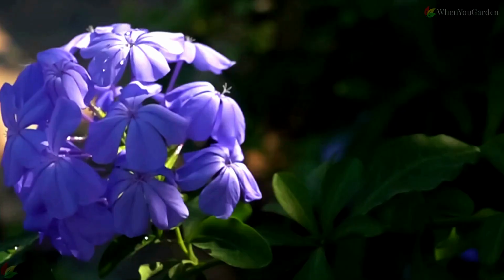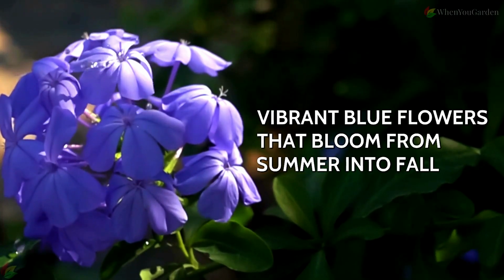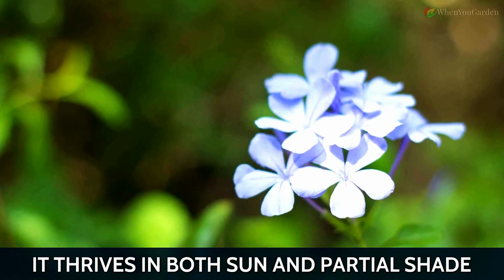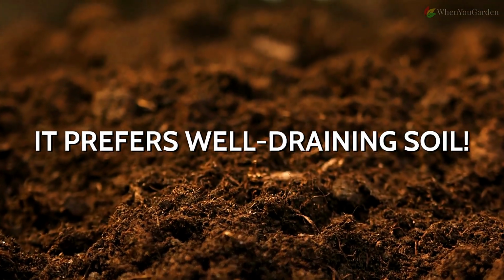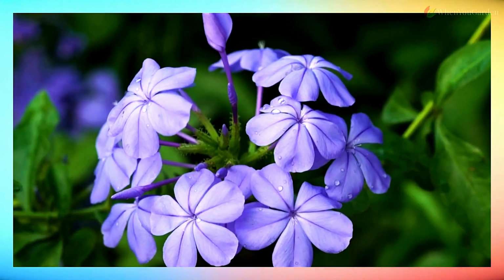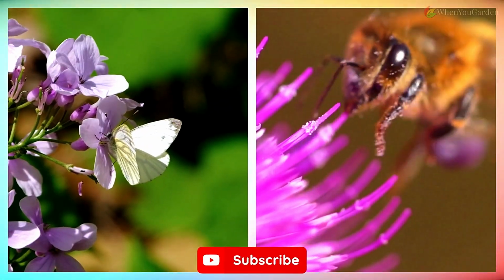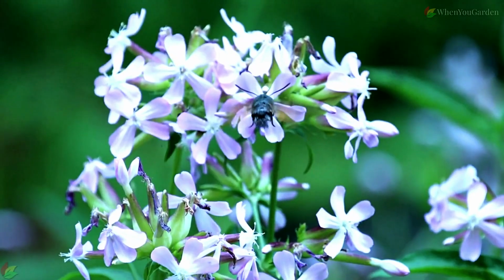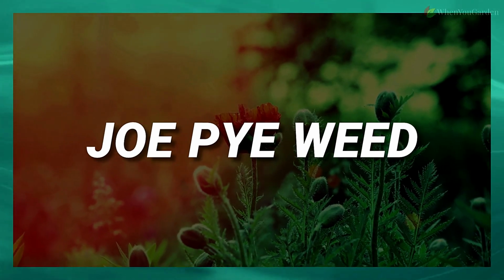Leadwort. Leadwort is a versatile perennial ground cover known for its vibrant blue flowers that bloom from summer into fall. It thrives in both sun and partial shade and can adapt to a variety of soil conditions, though it prefers well-draining soil. Once established, Leadwort is drought-resistant, making it an excellent choice for xeriscaping or dry garden borders. Its sprawling habit helps suppress weeds, and its flowers are a favorite among butterflies and bees, adding both beauty and biodiversity to the garden.